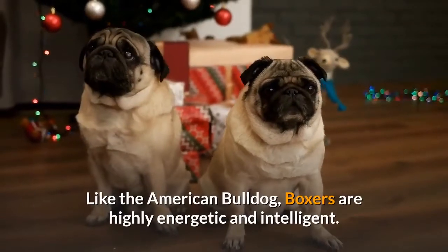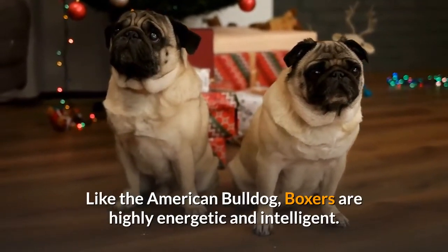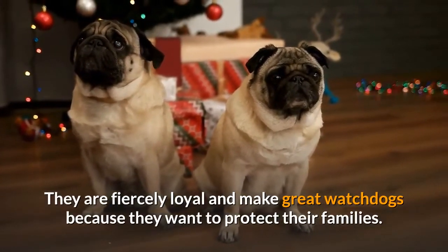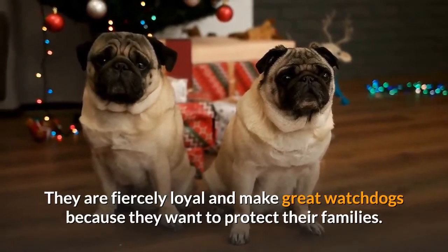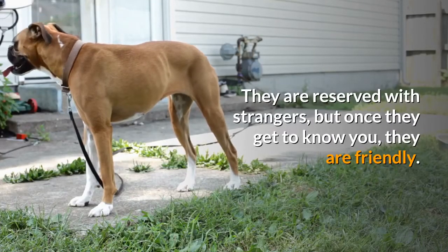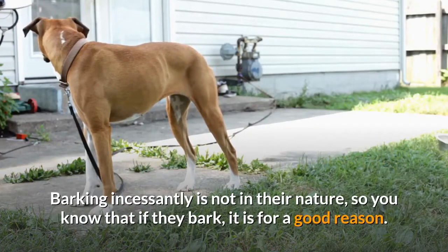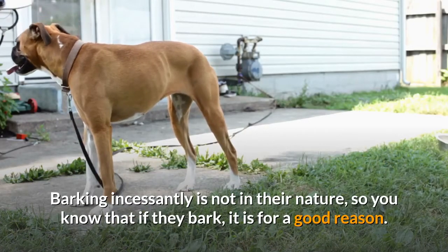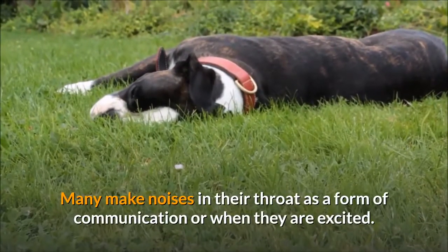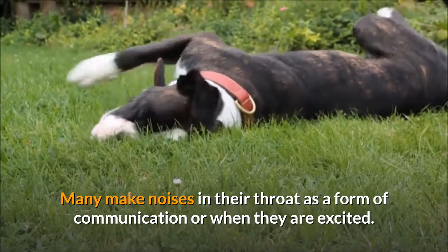Like the American Bulldog, Boxers are highly energetic and intelligent. They are fiercely loyal and make great watchdogs because they want to protect their families. They are reserved with strangers, but once they get to know you, they are friendly. Barking incessantly is not in their nature, so you know that if they bark, it is for a good reason. Many make noises in their throat as a form of communication or when they are excited.